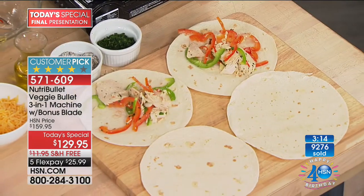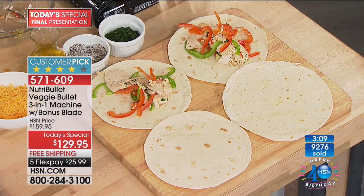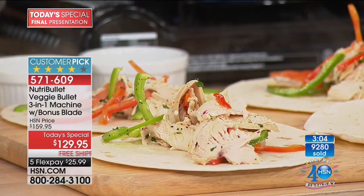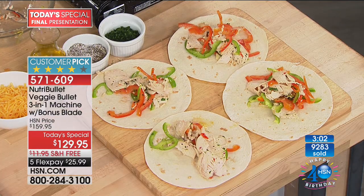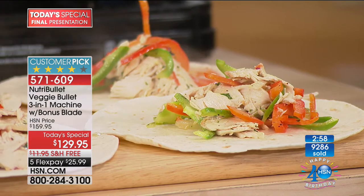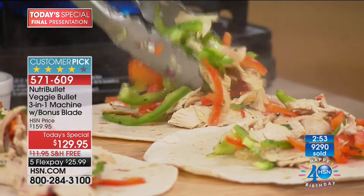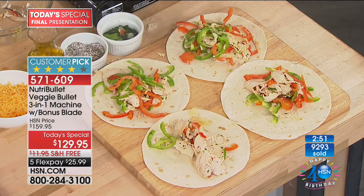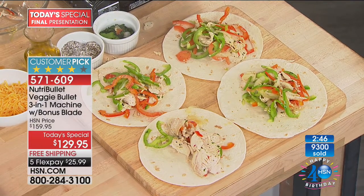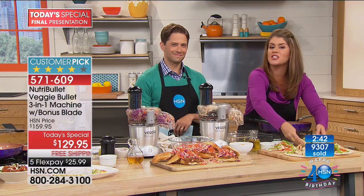I have the original Nutribullet, which makes great smoothies, but this is exactly what I needed. Isn't it? Doesn't it just say, oh my goodness, I can do absolutely more than I ever thought possible before? Well, you know what? I used to do a lot of slicing and dicing, but my left arm got a little nerve damage, and so I couldn't do the vegetables. But now with this, I can do anything. I just can't wait to get it. Oh, you're gonna love it. The Veggie Bullet is gonna make your life so easy, and you're gonna save so much money.